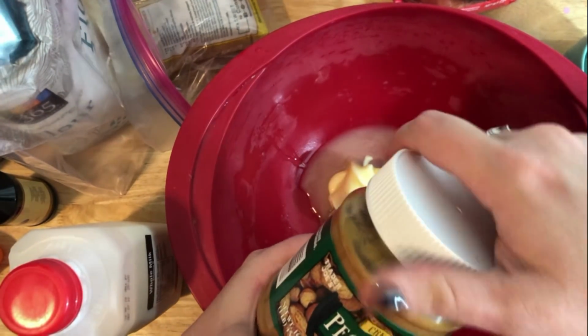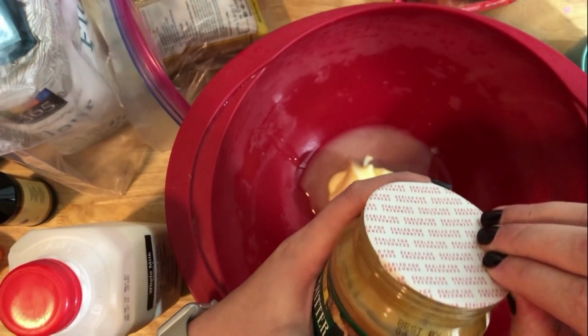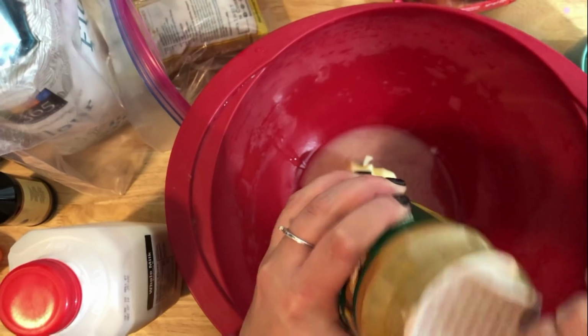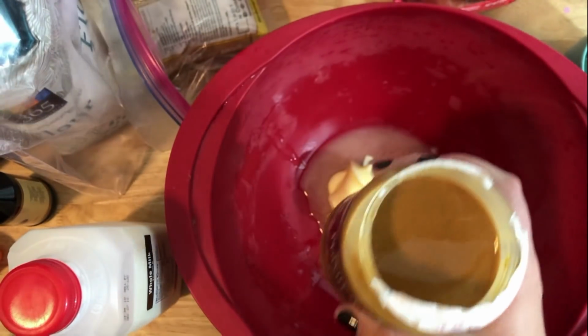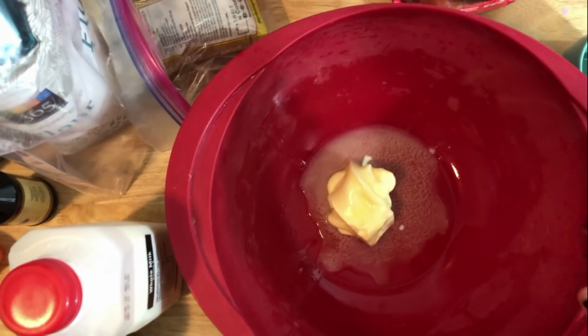Okay, so we need the butter, the peanut butter. So this is just creamy peanut butter, creamy unsalted from Trader Joe's. It's actually brand new because we use the natural peanut butter from Costco. That's always like the oil's not mixed in and whatever. So I just decided to get a new peanut butter for this. Although this one, the oil kind of needs to be mixed in too.